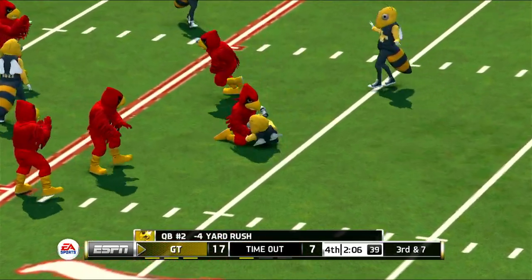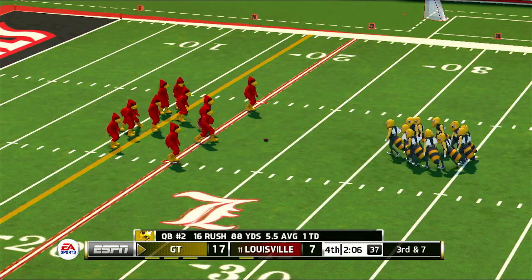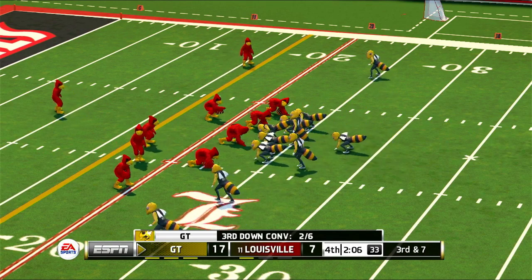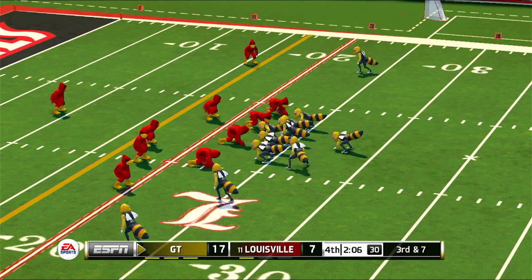Him down for a loss. The thing about the option is you're going to have some negative plays, but if you keep running it, it'll create some big play opportunities. They'll line it up again on third down.